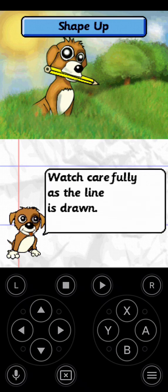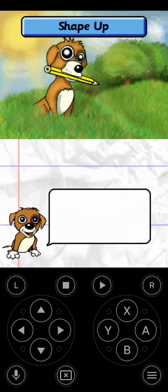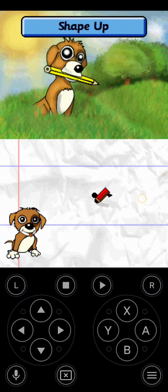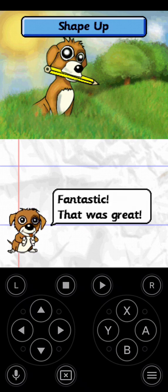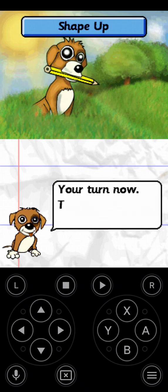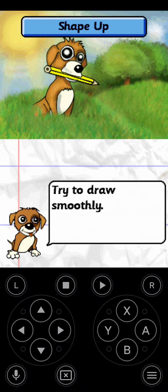Watch carefully as the line is drawn. Your turn now. Trace over the line. Good try! Remember to trace carefully. Watch carefully as the line is drawn. Your turn now. Trace over the line. Fantastic! That was great! Watch carefully as the line is drawn. Your turn now. Trace over the line. Try to draw smoothly.